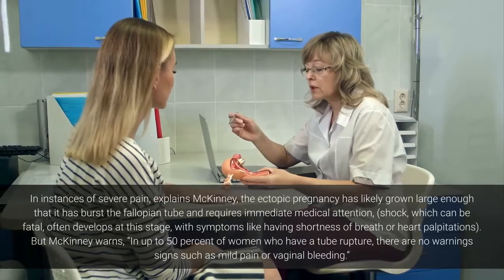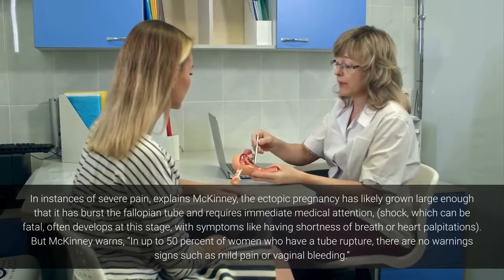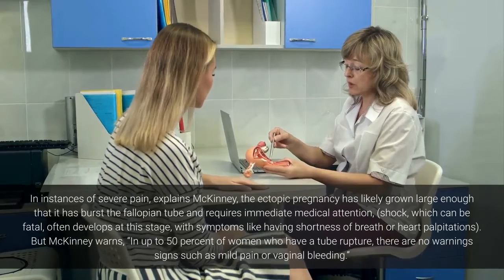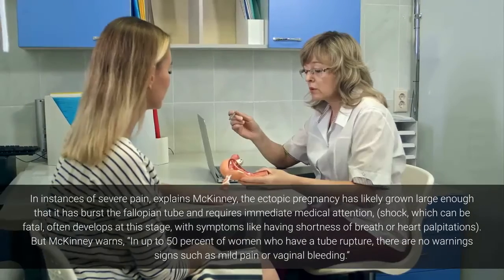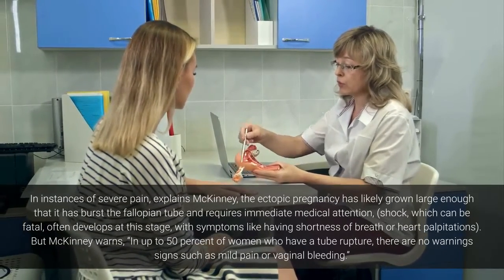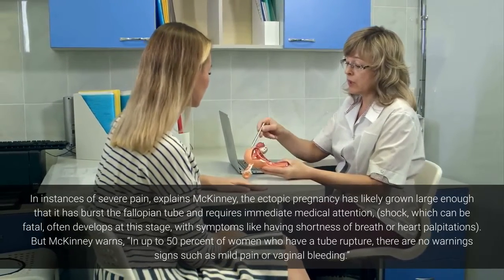In instances of severe pain, explains McKinney, the ectopic pregnancy has likely grown large enough that it has burst the fallopian tube and requires immediate medical attention. Shock, which can be fatal, often develops at this stage, with symptoms like having shortness of breath or heart palpitations. But McKinney warns, in up to 50% of women who have a tube rupture, there are no warning signs such as mild pain or vaginal bleeding.